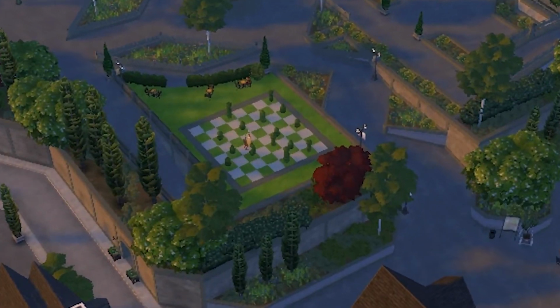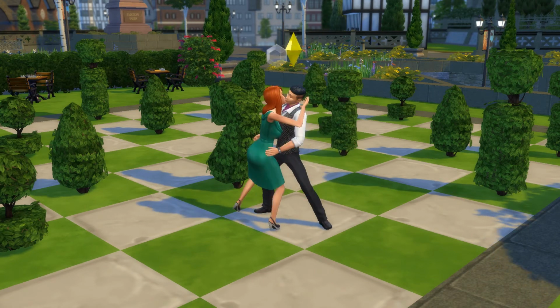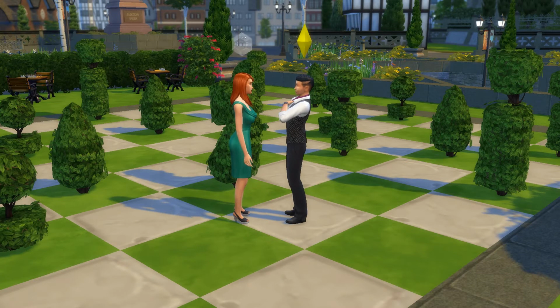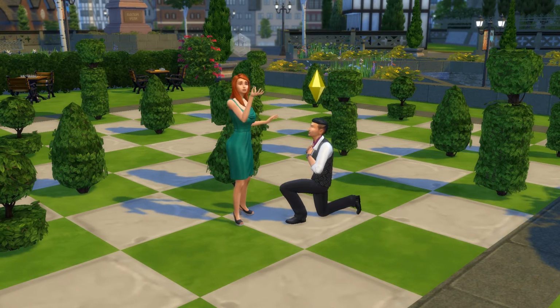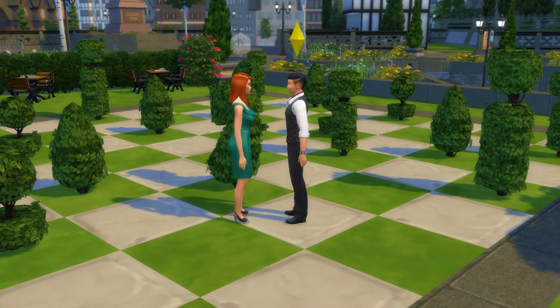Something about this chessboard of hedges I find super romantic, and for some odd reason it feels rather royal. Maybe that's just me and my low standards, but it's got this rustic city vibe. I also almost want them to have a picnic after. It's just quite unlike many of the other areas and a lot of the seaside areas, so a great option if this is kind of the wedding location you're looking for.